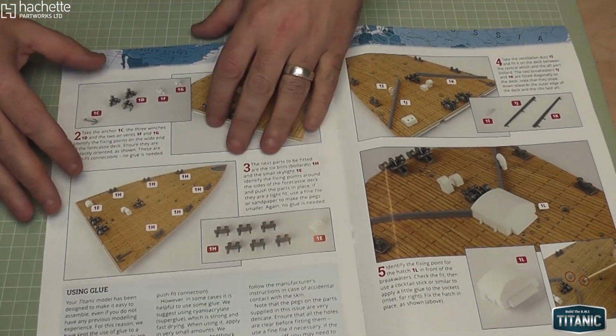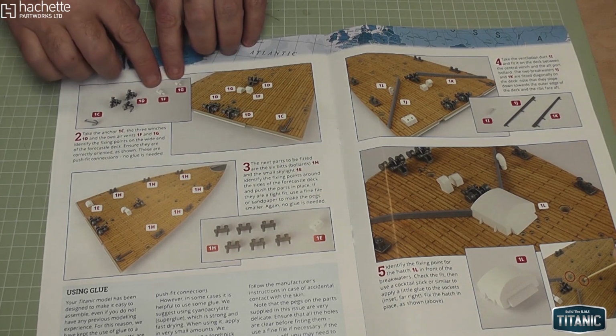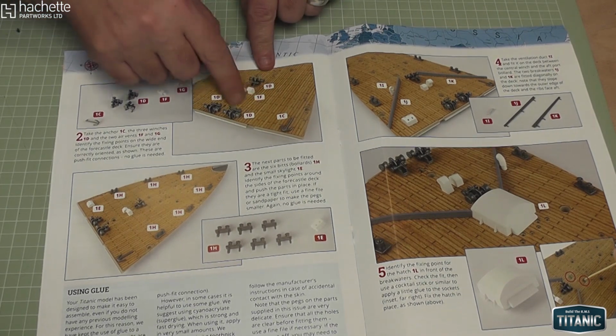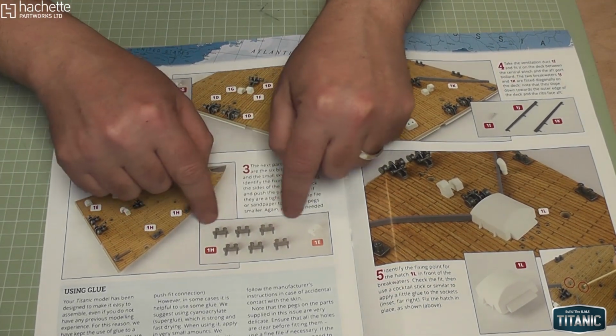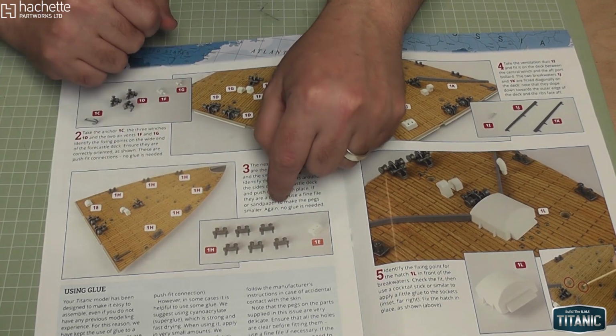Moving on, we're going to be putting the anchor and 3 winches on as well, and then we've got these 2 parts which are air vents here. So we're going to be putting them on. So they're all going in there, and we're just carrying on. All these are push fit connections. Then we're going to get our bollards. We've got 6 of them. We've got 3 to go on each side, just like that.